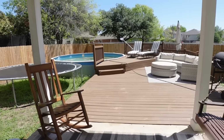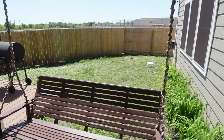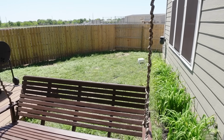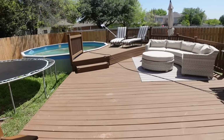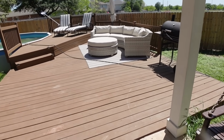All right, let's see what we're working with back here. I haven't been back here much since the whole drilling through the water line incident, but time to get over that and get back to work. So good news is the hose is working out great, adding some water to the pool.